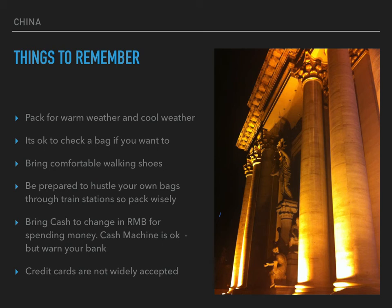So again, to reiterate, it is okay to check a bag if you prefer to. That's okay. You want to bring comfortable walking shoes on a day-to-day basis. We are going to walk a lot, and I can't stress that enough. If you can't find shoes, or you don't have shoes right now that are comfortable walking, you're just not going to have happy times there. So get comfortable walking shoes. And this can't be emphasized enough.